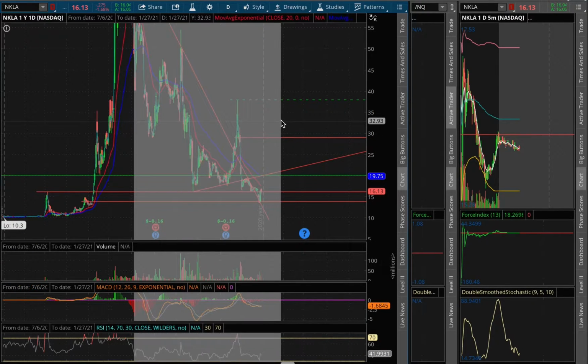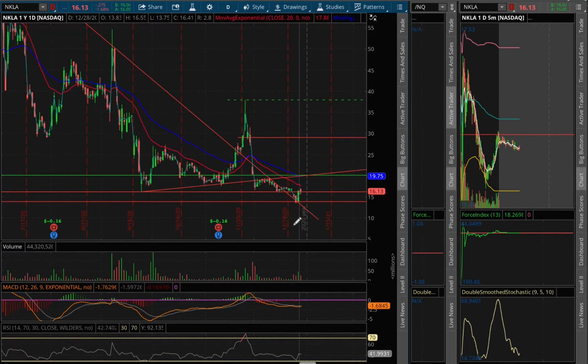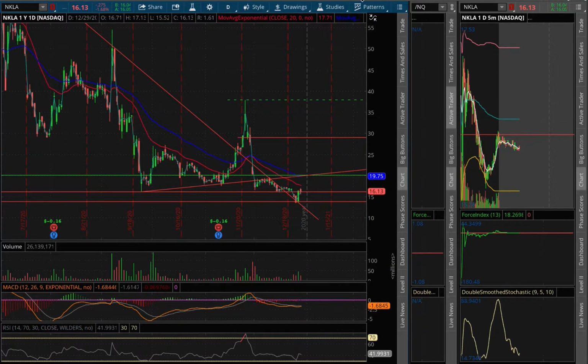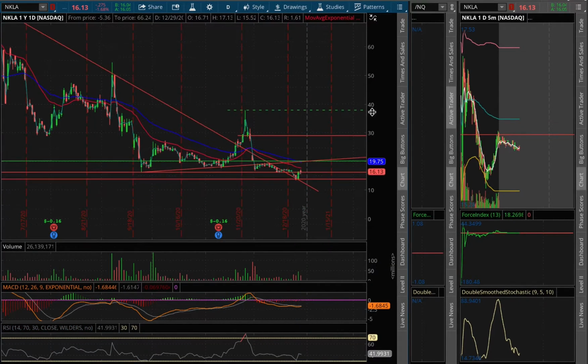This is the Nikola 1 year 1 day chart. Because Nikola was on my watch list for a while, I actively swing trade Nikola. That's why I always have my main support and resistance areas ready, so I do not need to draw them every time. And I had my trend line here also.